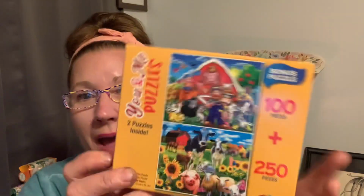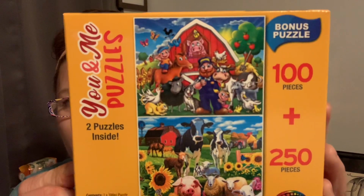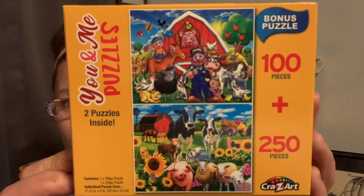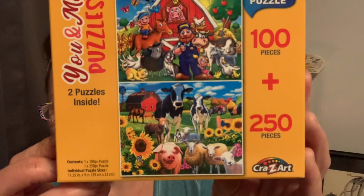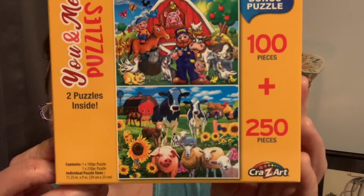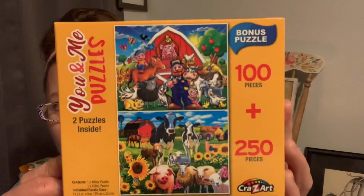Then we also have a farming scene one. Up at the top is like a cartoonish one, and the bottom are all the little farm animals. Oh, so sweet. I think it's so cute. He's having such a fun time doing this. I'm just enjoying watching him having fun with this new hobby that he's picked up.